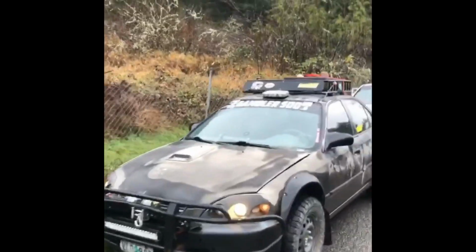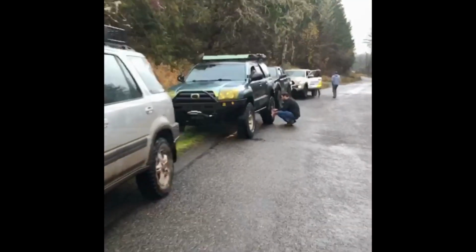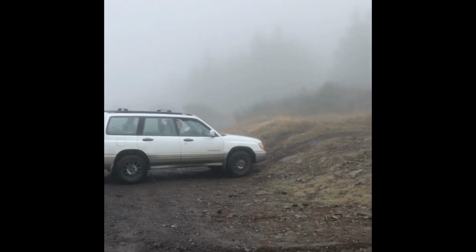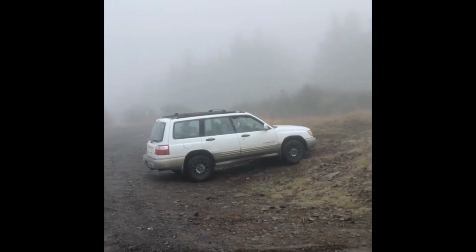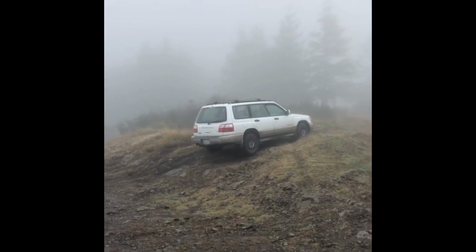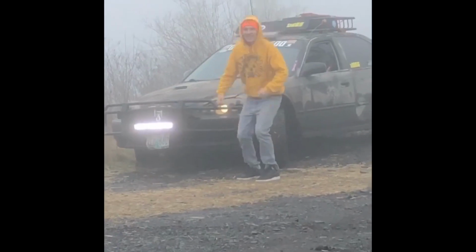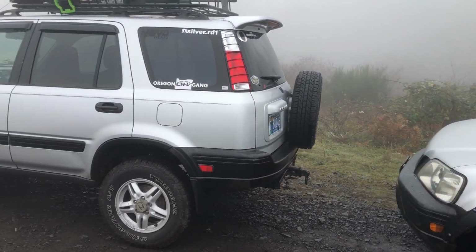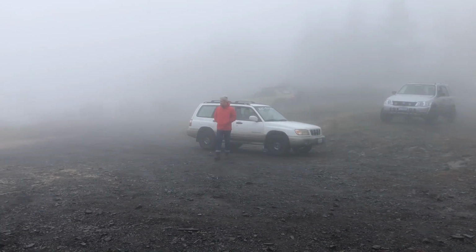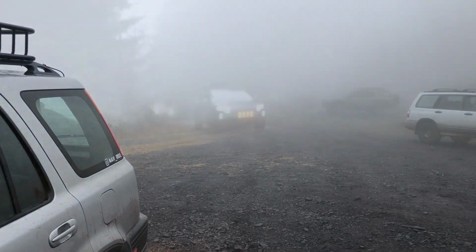Check out Evan's Gambler rig, always love seeing that. Got Matt here. I think you said he has King Springs on it, yeah. Or they might be Bilsteins in that yellow. Like Evan, butter. You need a front diff, Walker. You smack something hard, Evan? Dirty. Yeah, I'm going there soon.